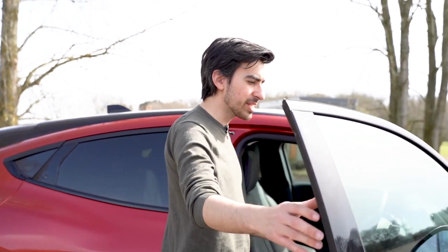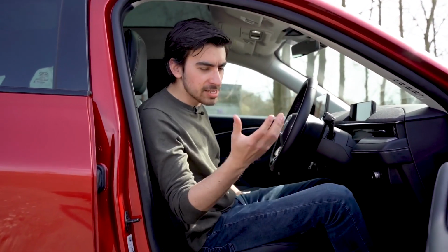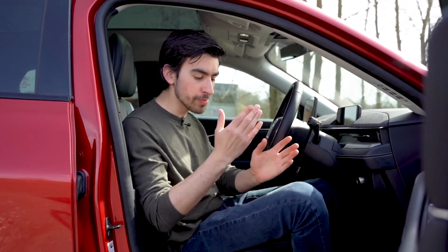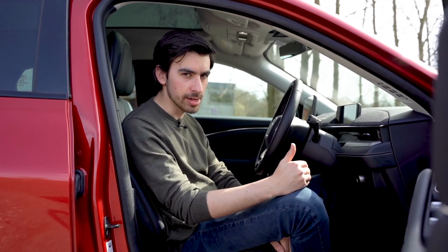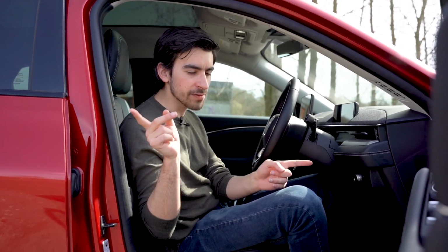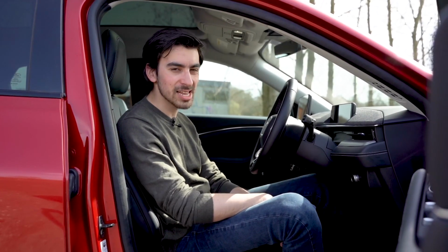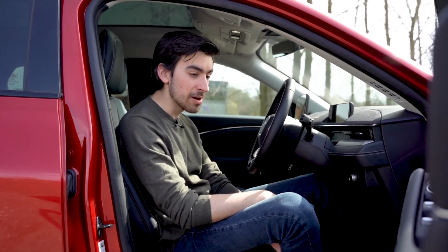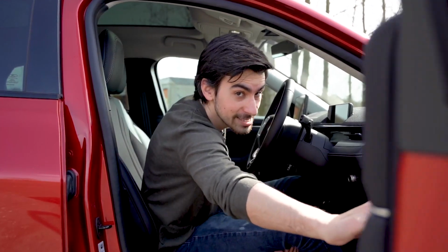Now things get pretty complicated when you start going into the power outputs of this thing. So if you go for a standard range battery, it doesn't matter whether you go for a rear wheel drive car or an all wheel drive version, they both produce 265 brake horsepower. However, if you go for an extended range, if you go for a rear wheel drive car, that'll produce 290, whereas all wheel drive cars up that to 348. Performance though is pretty much the same across the range. The slowest cars go from 0 to 62 in 7 seconds, whereas the faster all-wheel drive ones, you're looking at a 0 to 62 time of 5.8.